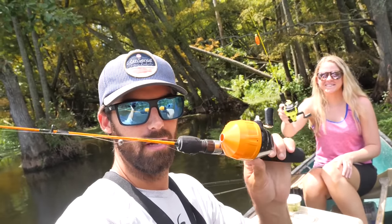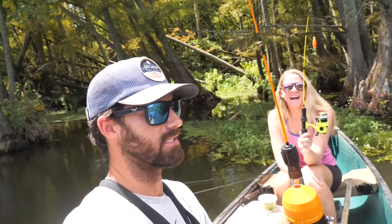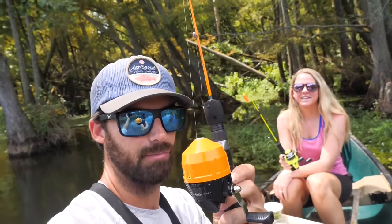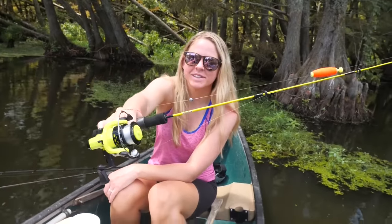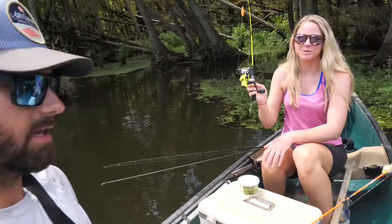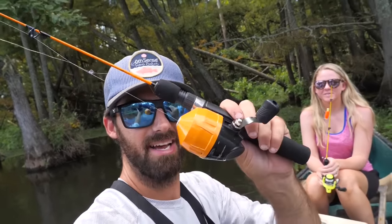We went to Academy this morning and we picked up some micro $10 fishing rods. These rods are awesome at first sight, and extremely tiny. I've got a little orange spin cast push button reel, and Jay has got a little spinning reel. She's team yellow. Bright yellow. I'm team orange. And yeah, we have to catch all of our fish today on these little guys.